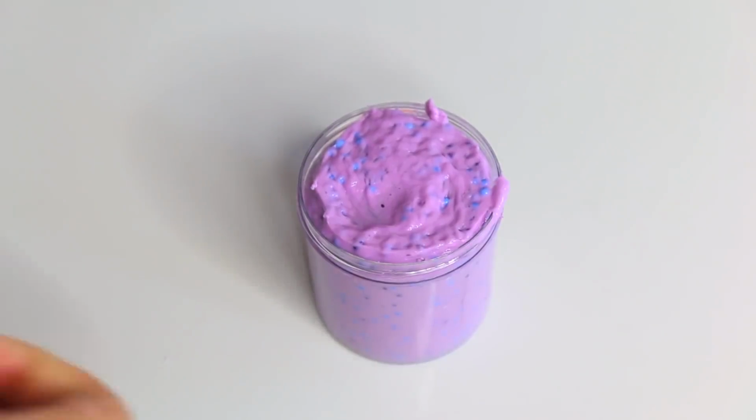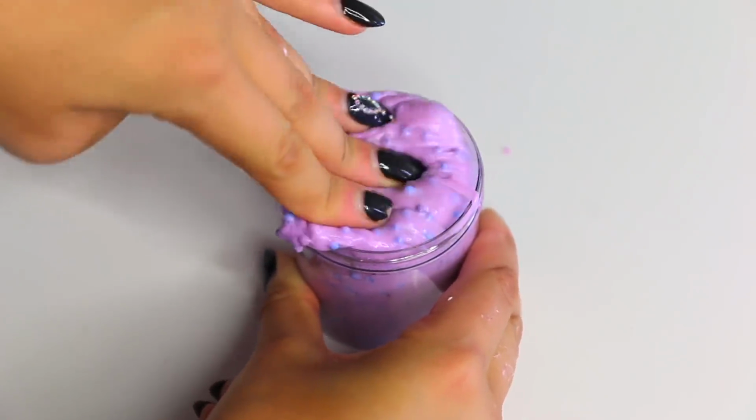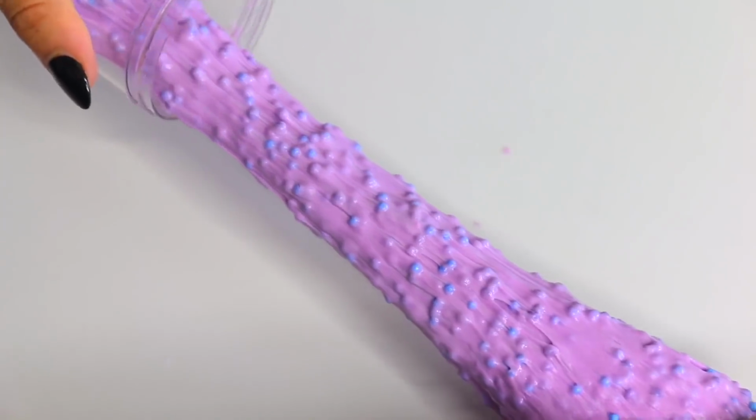This next one reminds me so much of a Wildberry Pop-Tart, and it kind of smelled like that too. It's a purple base with blue foam beads. I love this. I definitely want to recreate it for my slime shop. It's so nice. I kind of want to do a Pop-Tart themed restock.